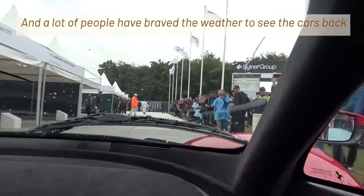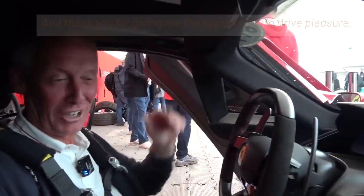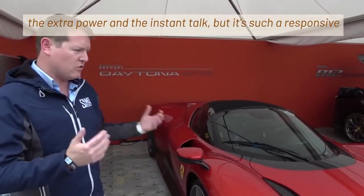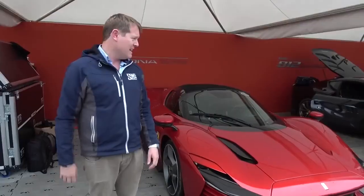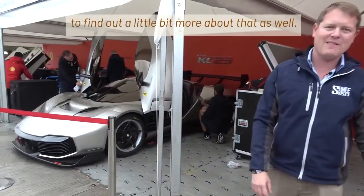And a lot of people who have braved the weather to see the cars back in, which is very much appreciated. I would like to say the pleasure is all mine. And thank you for giving me the opportunity to drive. And this is obviously without the hybrid system, so you don't have the extra power and the instant torque, but it's such a responsive engine. Revs up so fast, so freely. And you know, to have been here with the Ferrari lineup, the Competizione, the KC23, and to have been able to find out a little bit more about that as well.